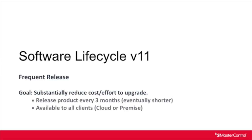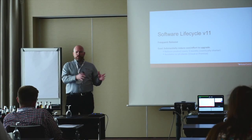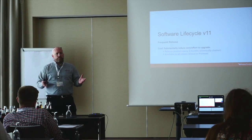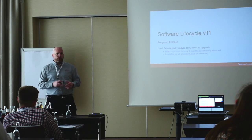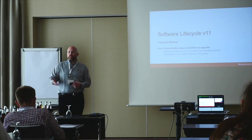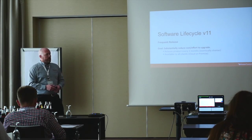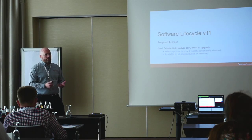So with the frequent release, we've tried to reduce still the cost and effort to upgrade by introducing smaller groups of enhancements into version 11. Version 11 came out with X number of enhancements, 11.1 is slightly more than that. So there is some revalidation, but it's a smaller amount because the number of enhancements is smaller. As we go throughout the 11 life cycle, we're seeing a smaller number of enhancements each release, but they're still in there. This is available to all clients, whether you're in our hosted environment or on a premise environment as well. They're easily updatable.